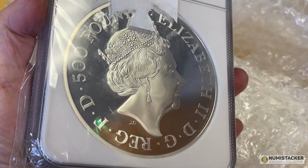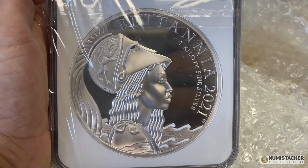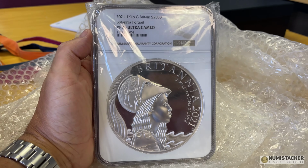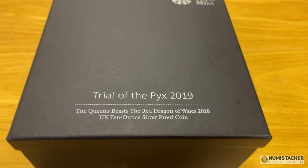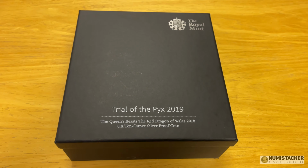And this is the 1 kilo silver coin for the second Britannia. Again, only a few of these minted. It's wonderful to see these silver coins in these large denominations, because they really do show up the design absolutely beautifully. Another coin, which is pretty rare and exceptional, came into the office.